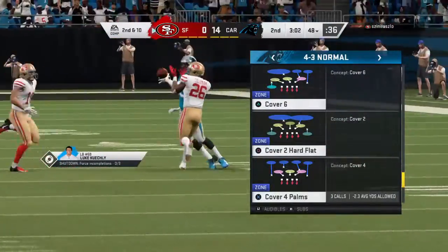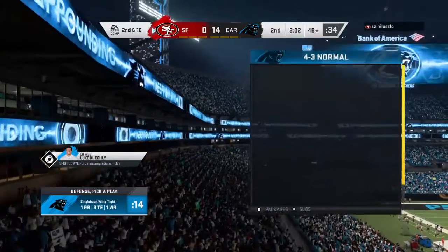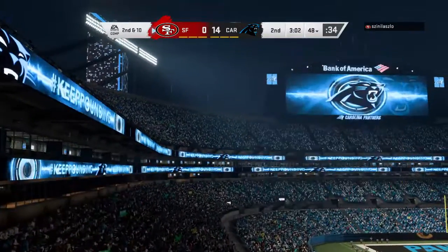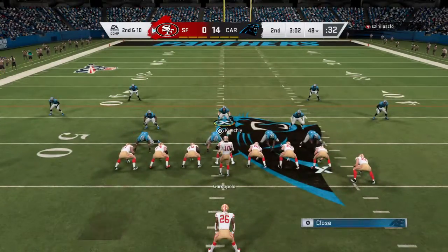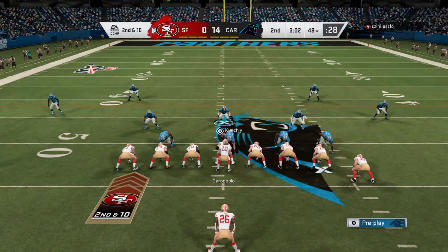Brings up 2nd down. Didn't have a receiver open downfield, and as it turned out, couldn't even find his outlet man because of the coverage. It was way too tight, unable to find anyone open. So after the incompletion on first, now 2nd and 10.